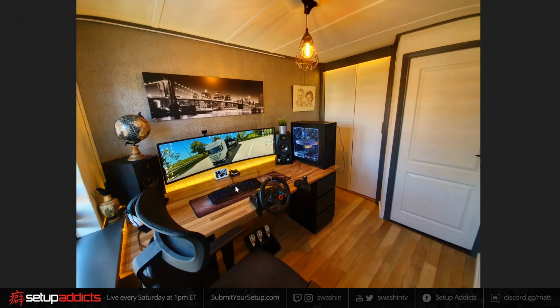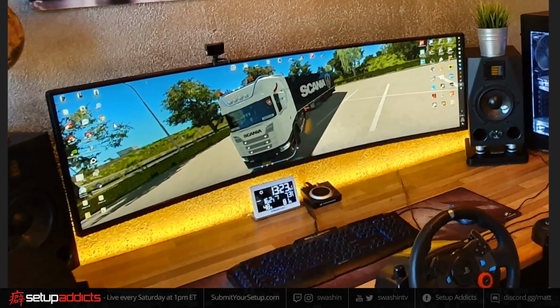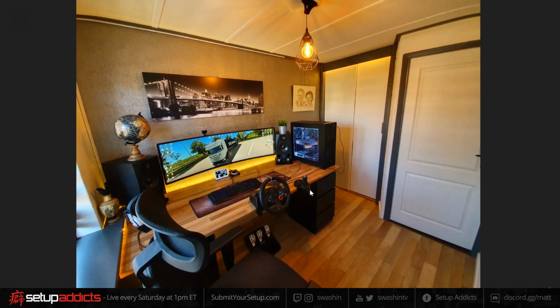It just feels like a nice space. Now, one thing that I also really like about this is that I don't think we've seen a setup with this yet. That's the big 49-inch ultra wide from Samsung. I think it's 49 inches. I really like that. It almost looks like the photo is stretched, and then you look closer and you're like, wow, that is just a ginormous ultra wide.